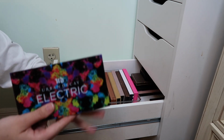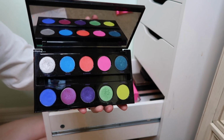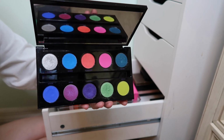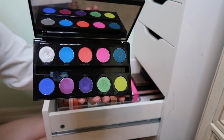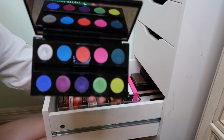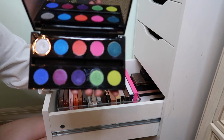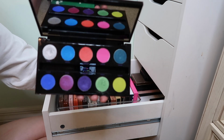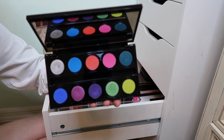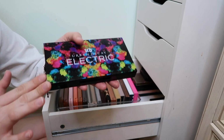Then I have the Urban Decay Electric palette. Hands down, this is my favorite colorful palette, and I see they are coming out with a new colorful palette. I don't know if I will pick it up, but this Electric palette is definitely my favorite color palette. Anytime I want to do colorful looks, like for festivals or whatever, this is the palette I want to use. I just love it. I can't really explain why it's more special than any other color palette, but to me it just is. I know this is no longer available, but it is definitely one of my favorites, and I will not get rid of this.